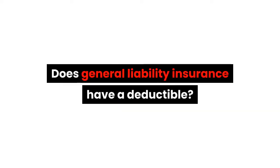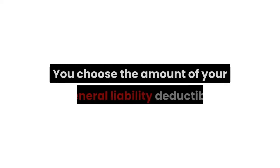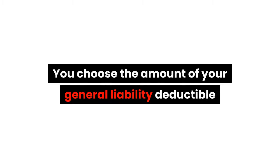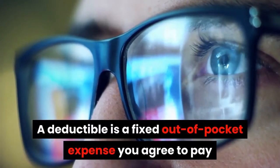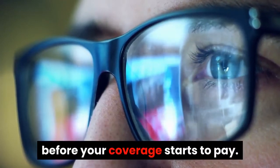Does general liability insurance have a deductible? Yes. You choose the amount of your general liability deductible when you get a quote. A deductible is a fixed out-of-pocket expense you agree to pay before your coverage starts to pay.